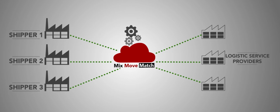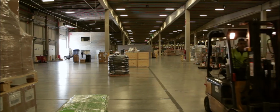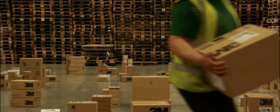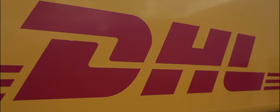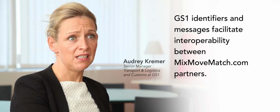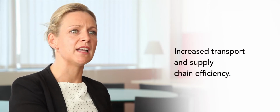The Mix, Move, Match management system consists of a host application in the cloud and a client application running on handheld devices. It is designed to be shipper and service provider independent. In order to function, each transport item needs to be uniquely identified. To achieve this, the initial version of mixmovematch.com was using the GS1 standard for identification and information exchange. Use of a common open standard allows the system to offer efficiencies in consolidation planning and operations that are unique in the logistics industry. GS1 is an international not-for-profit standards organisation focusing on supply and demand chains. GS1 standard identifiers and electronic data interchange messages facilitate interoperability between the Mix, Move, Match partners. This contributes massively to transportation and supply chain efficiency.